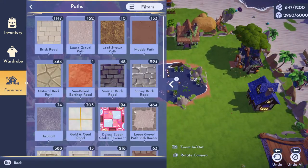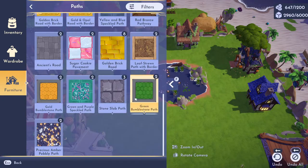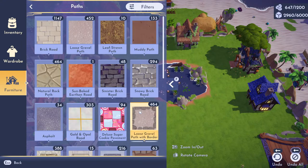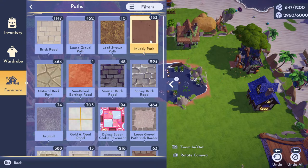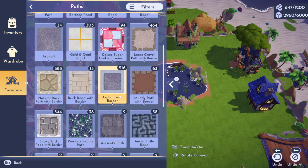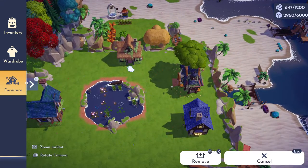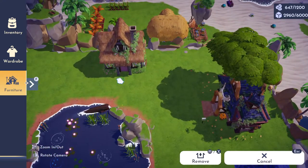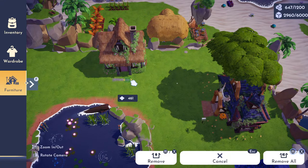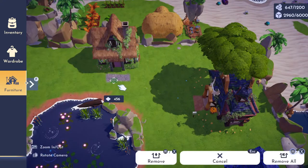So let's look at pathing. I want to use this leaf-strewn path, but I don't have enough. I don't know if I'm going to have enough if I try and make more. What do I have a lot of? I do have a lot of the brick road, but I don't think that looks very cozy meadow. I could do a muddy path too. I have the muddy path with border. That's probably not enough either. Maybe I could do... I do have a lot of this natural rock. Let's see what that looks like. I think I'm gonna put the path down first and then worry about trying to fill in the rest of it.